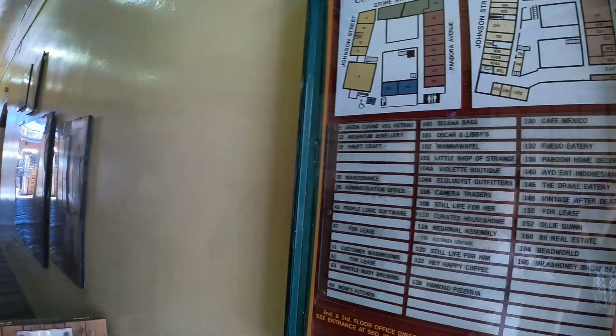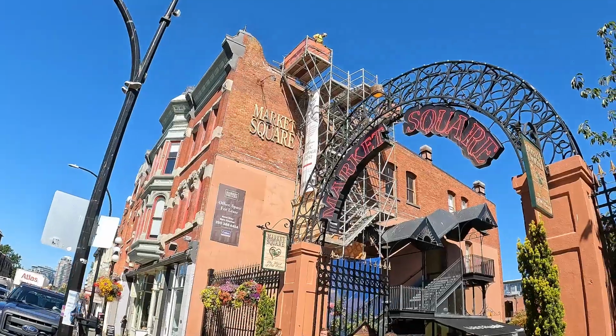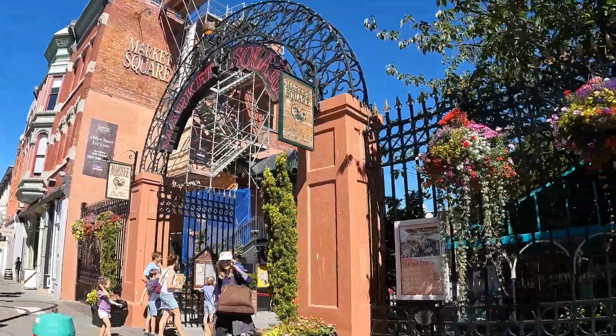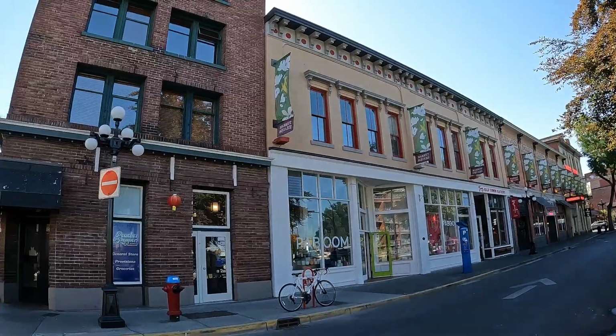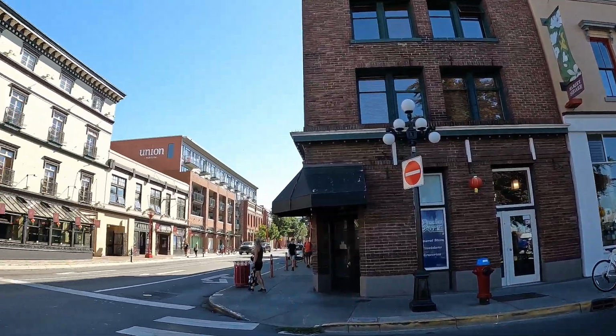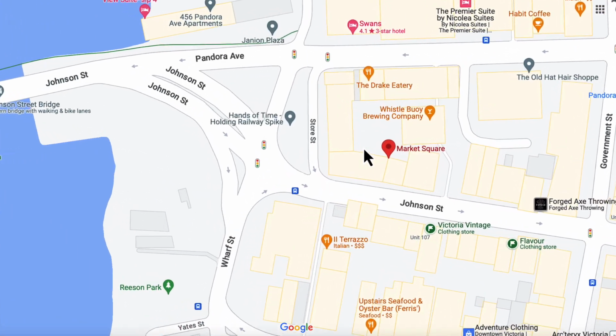Okay, so that's the shops and the courtyard map. Market Square, that's what this is. So this is all part of Market Square here. These are the facades, but if you walk behind, you'll find that courtyard, and it's at the intersection of Pandora and Store Street.